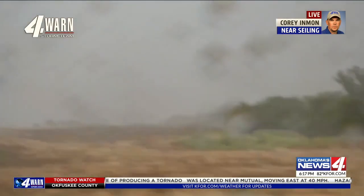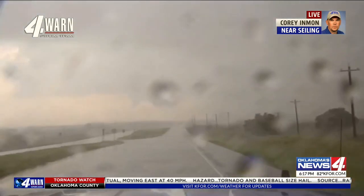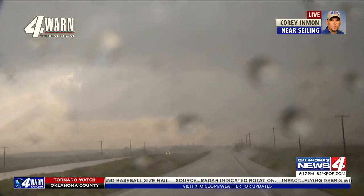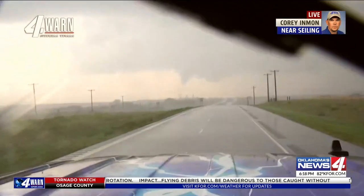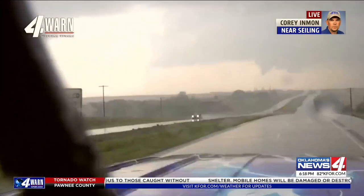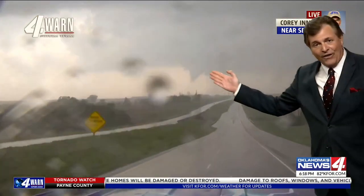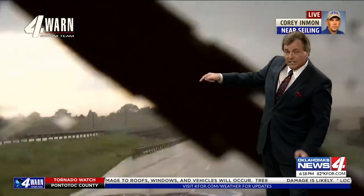I'm northwest of Ceiling here on Northwest Highway. You're looking at a large cone funnel. We're northwest bound from base Ceiling right there. You see Corey Inman is closing on the tornado. You see the tornado coming into the view right now, the frame right there. You see the wall cloud there. The tornado clearly is on the ground. So it's an ongoing tornado right here. So he's closing in on it.